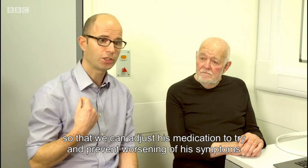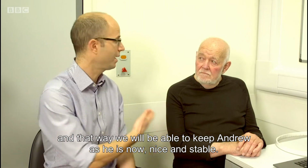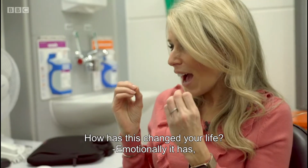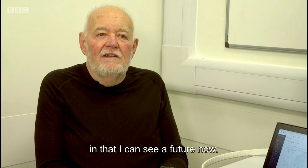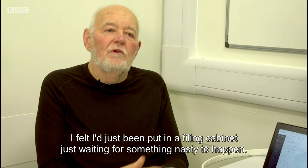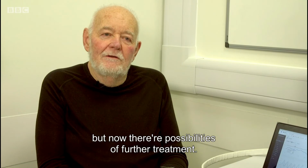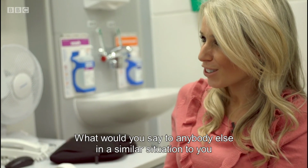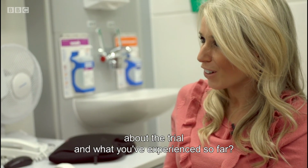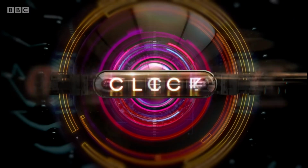So that we can adjust his medication to try and prevent worsening of his symptoms, and that way we will be able to keep Andrew as he is now, nice and stable. How has this changed your life? Emotionally it has, in that I can see a future now. I felt I'd just been put in a filing cabinet, just waiting for something nasty to happen, but now there's possibilities of further treatment. What would you say to anybody else in a similar situation to you about the trial and what you've experienced so far? Consider it. I think it will improve their life.